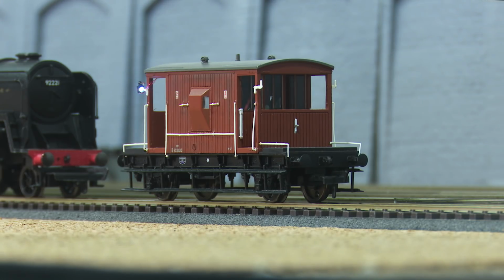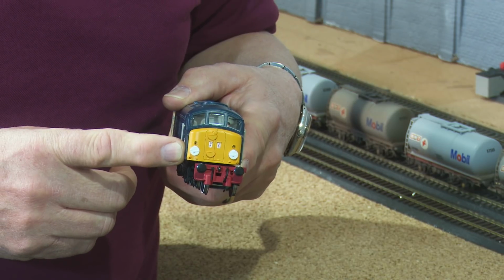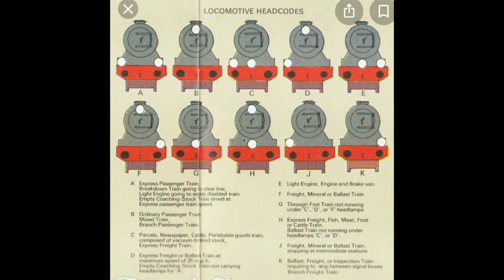Clever stuff. Now, if you wonder where discs fit into this scenario, well, the discs on the early diesels were fitted in exactly the same positions as the lamps, because the four-character head code had yet to come into service. So this Peak here should be pulling a Class A express passenger service.